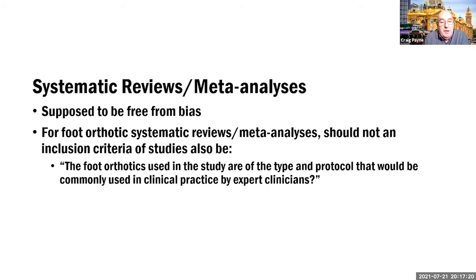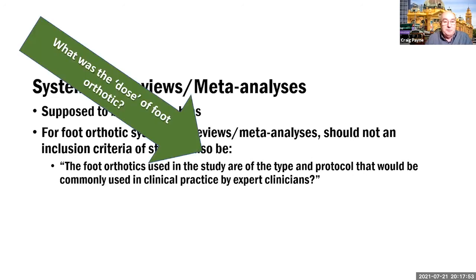They may not have. And I think all too often, I see foot orthotic studies that standardize the foot orthoses so much that what they end up using in the study is not like what anyone does in clinical practice. I've tongue-in-cheek suggested that anyone who does foot orthotic research, when they present their results at a conference, should get up and say, this is how I did the orthoses, and then have a vote from the audience on who does it this way. And if no one puts their hand up, they might as well sit down. The results are not going to be of any relevance to anyone in the audience. So this whole concept of the dose of the foot orthotic, to me, is becoming very, very important.